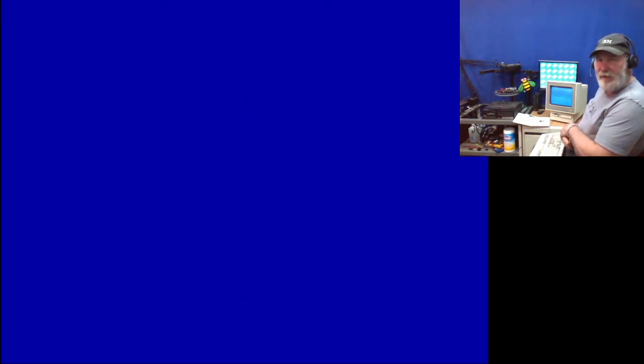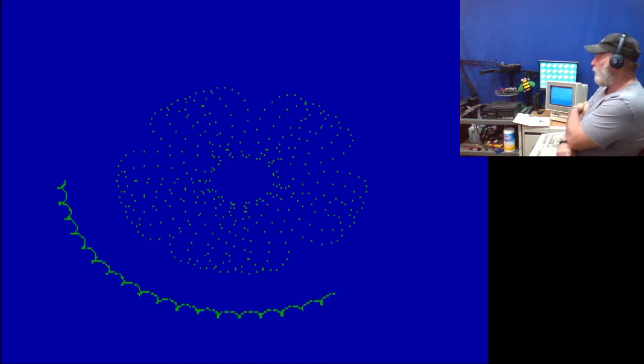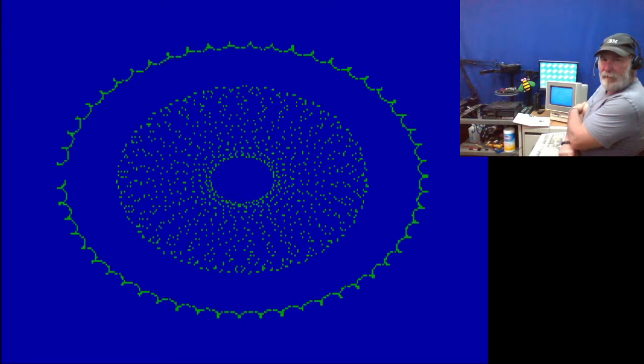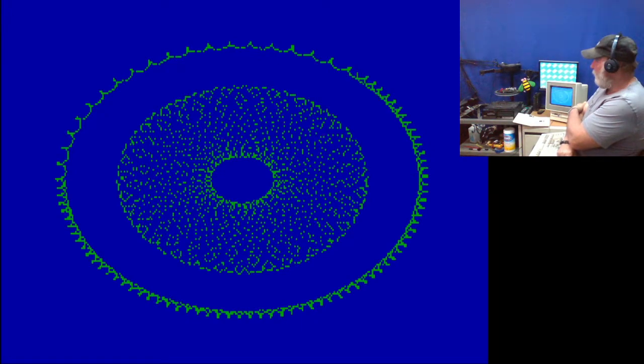And you're seeing the same thing I'm seeing on the Model 25 screen. Oh, there we go. So once we press the space bar, so isn't that kind of neat?